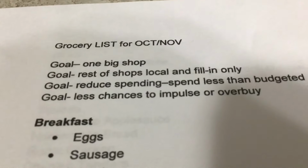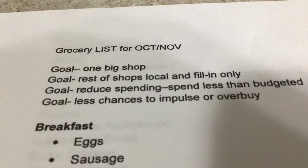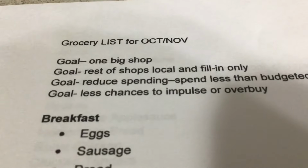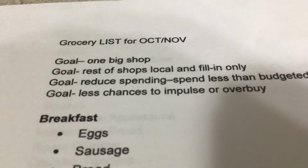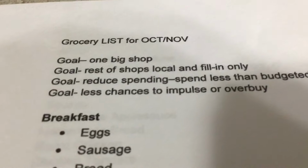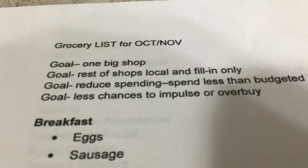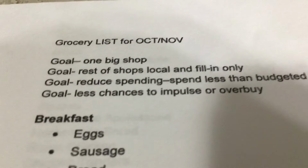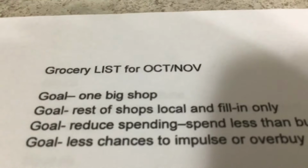So the one big shop isn't going to work, but what we did here in the last 33 days is just be much more conservative in our eating habits and our spending habits, and we were able to save where we have some food still in stock that we wouldn't otherwise in any other 30-day period of time. So that means having to buy less food when we go shopping here in the next couple of days. So my goal, though, was to have one big shop. We still may try to do something that gets close to that.